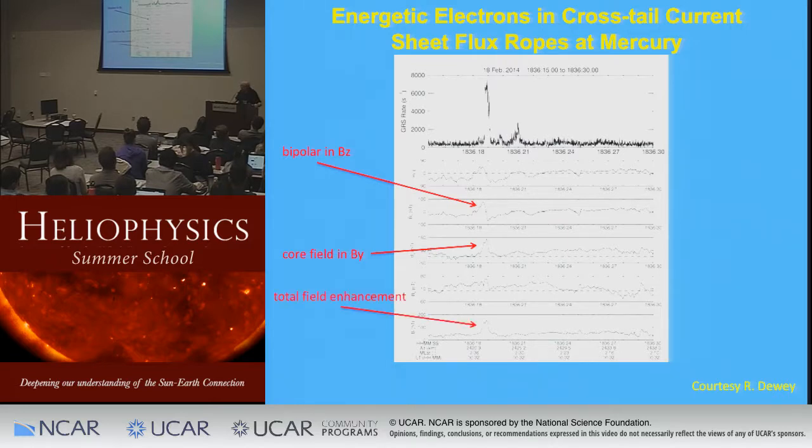And gosh, Ryan, how many more of these did you do? Well, yes, the core field is so strong it actually gives you a peak in the total field, as you see at the bottom. And there, of course, is the energetic electron event.